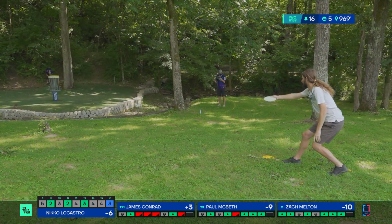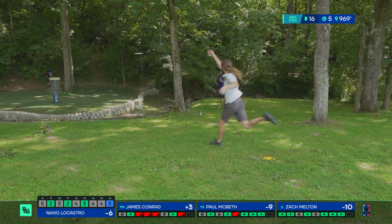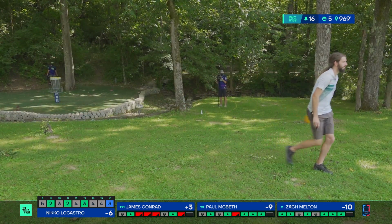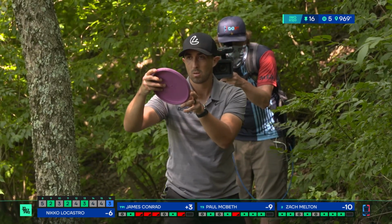Looking pretty athletic, Nikko is. He's hit a lot of change today. He certainly has.